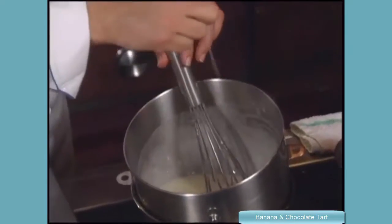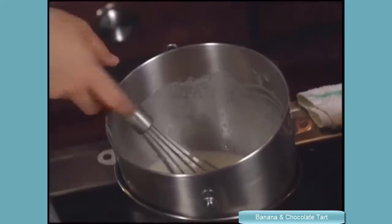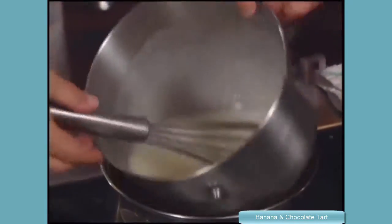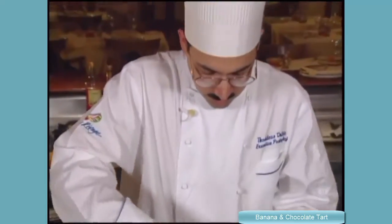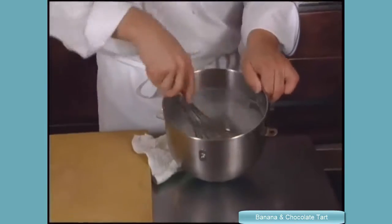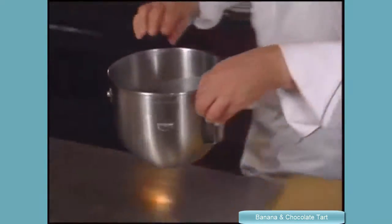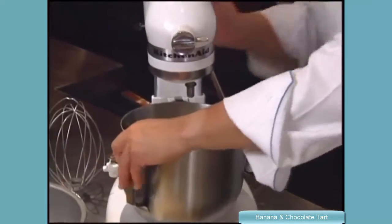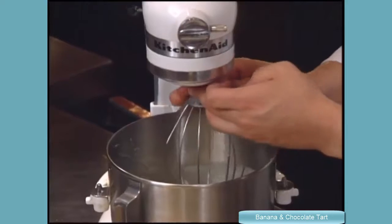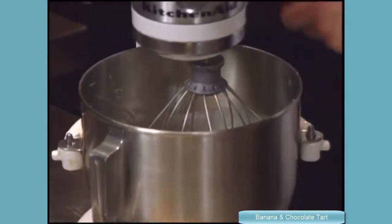Stick my fingers in, and it feels very silky. Okay, there's no grit there. So we're done. Shut the flame off. Bring the bowl out. Set it on a towel to dry the bottom of the bowl. And we're going to put it on the mixer. It's going to take a good 5 minutes or so to beat up. Do it on high speed.